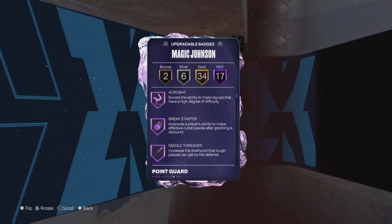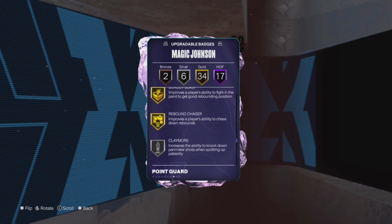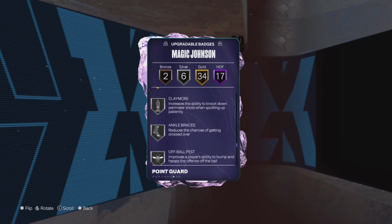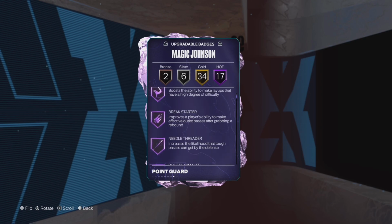But Magic Johnson, man, his player model, bro. His player model is going to let him play defense. That is one thing. Now, let's see if he has these badges. We got to look and see if he has the defensive badges. That's all you need to worry about when it comes to Magic Johnson, is the defensive badges. See ankle braces, all about pass. We see rebound trader, box out beat, stuff like that. Workhorse, pick dodger. But we got to see if the man has anchor.